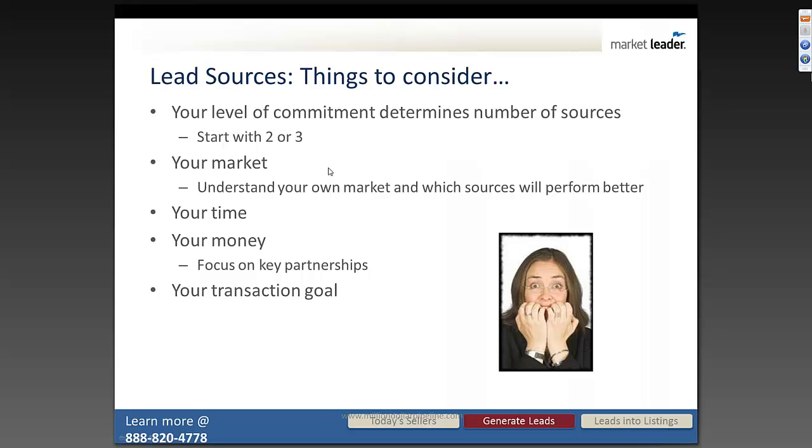But the bottom line is you do have to generate leads. Excuse me, let me rephrase that. You do have to have leads coming into your pipeline consistently each and every month. So you've got to decide, am I going to spend time generating leads? Then you've got to make sure you have the right tools. You can't build a fence without a hammer, right? Or, am I going to spend money getting leads into my pipeline?